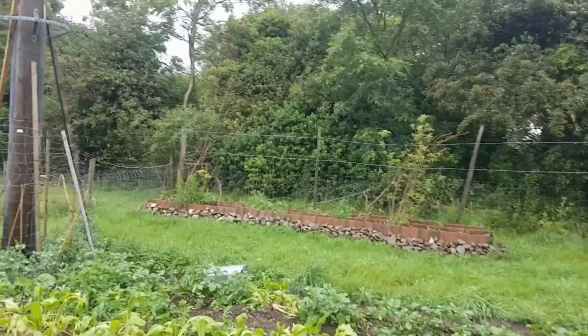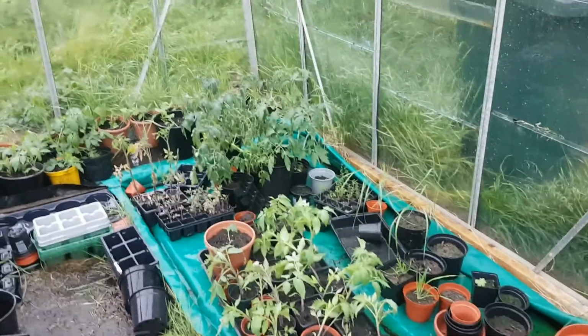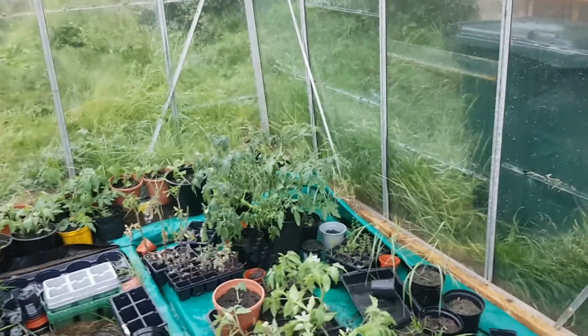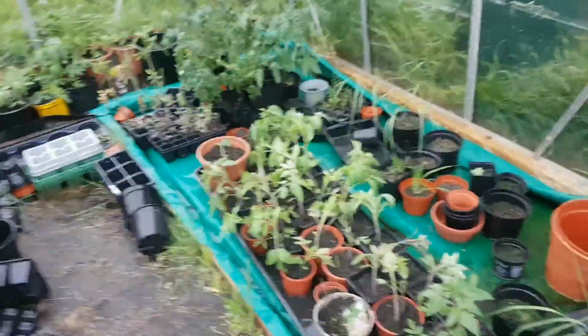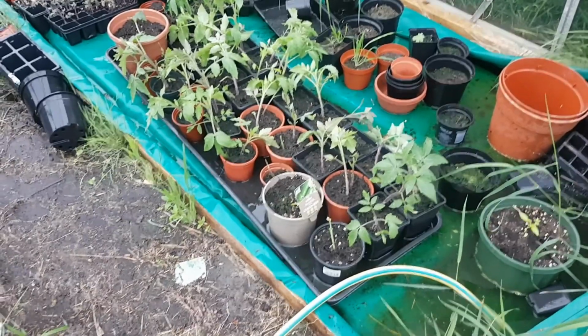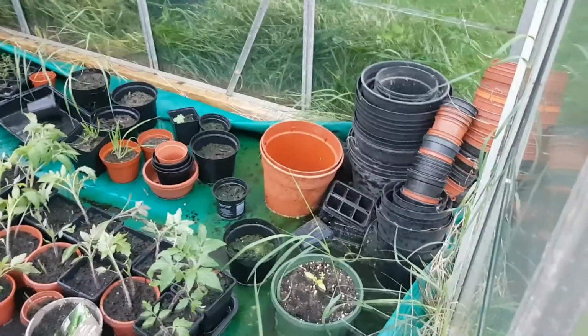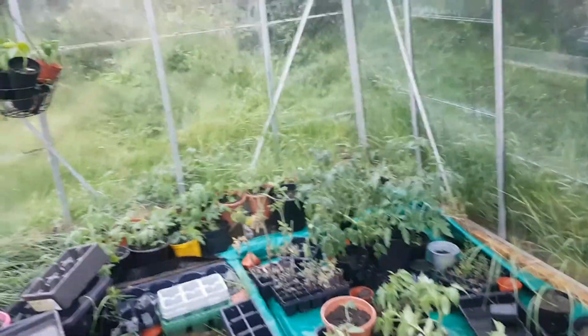Now let's go have a look at the greenhouse. Well, everything's growing alright in here. I still need to redo the thyme and some other bits and pieces, but it's coming along. I found the snail that was nibbling these two cucumber plants down here, so they're a goner, but the snail's now gone, so that's good news. Basil are actually doing a little bit of growing, which is good to see. But yeah, everything's sort of coming along, growing.